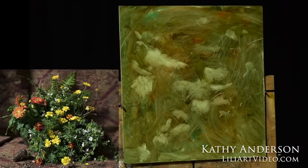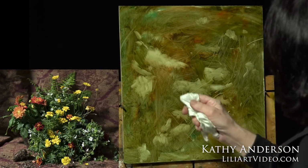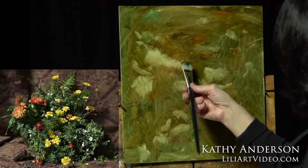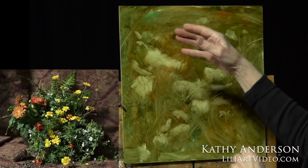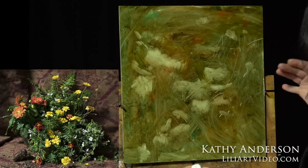This is really very exciting. This is a little too big, I can see. Oops. So here's what I'm looking for. I want a nice movement going all through it, and I definitely think I have that. You're going to see this much better when I get to the next stage.